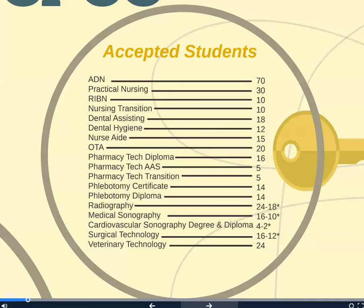a guarantee of admission. Cape Fear Community College offers a cardiovascular sonography degree and diploma program. Each program accepts 4 students for the skills awareness course. If you are interested in either of these programs, you should visit the counseling office to see which version of the cardiovascular sonography program best meets your needs.